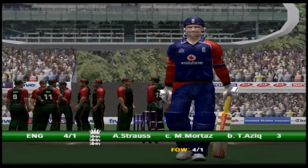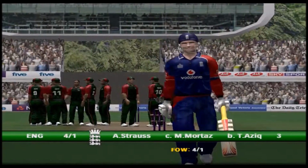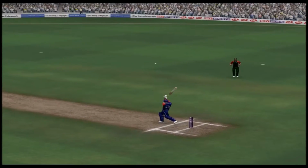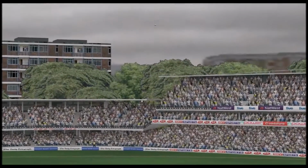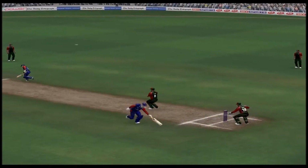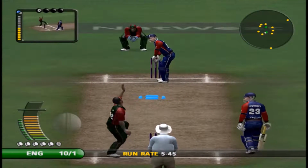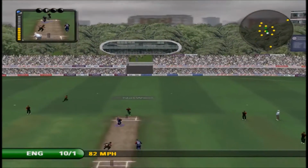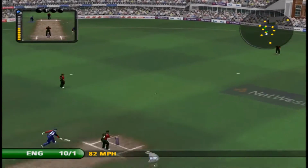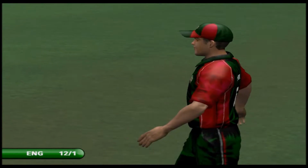It'll seem like a mile back to that pavilion after getting out so cheaply. Let's take a look at that in slow motion. I think he was easily back in the crease there. Just two more runs on the board.